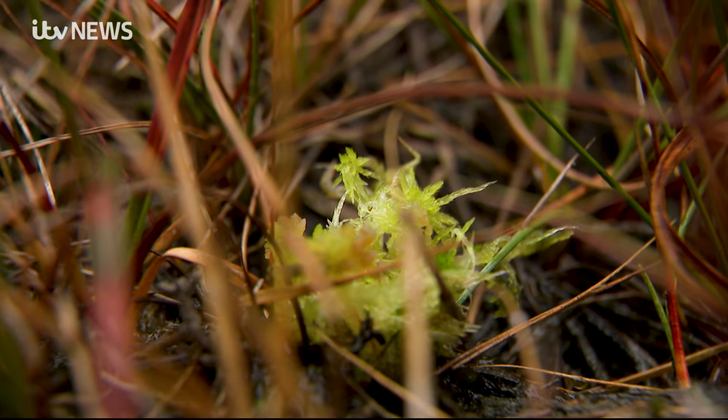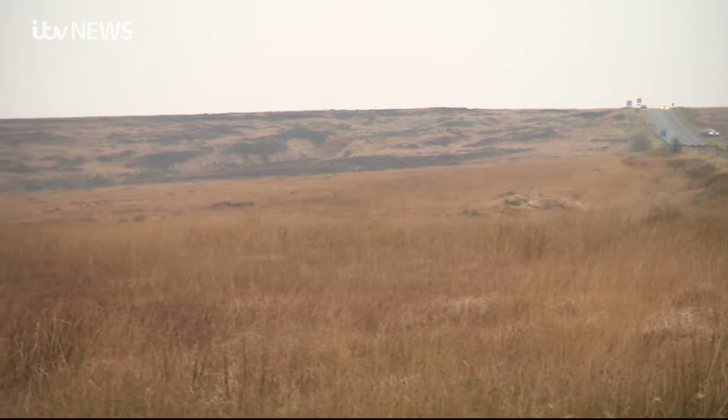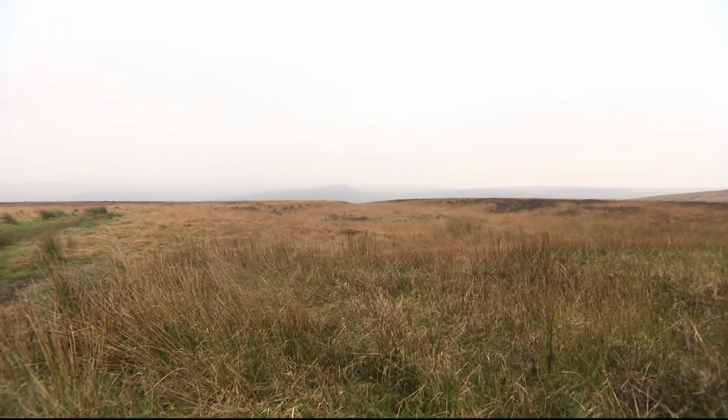Peatland is a really rare habitat. It only makes up 3% of the globe surface area, but it holds 30% of the world's land stored carbon. And we have 12% of the world's peatland in the UK. So for a small island, the importance of peat for us as a nation for tackling the climate crisis is massive. But centuries of industrial pollution, intensive drainage and overgrazing have damaged this environment.